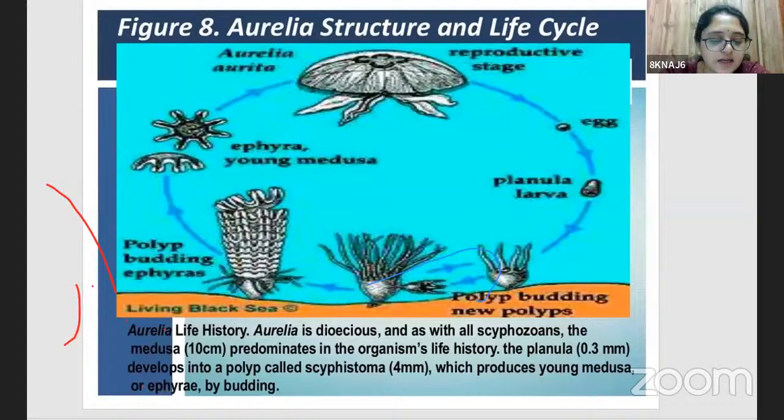And then in Aurelia, the medusoid form is formed by the metamorphosis of the ephyra, which is produced by strobilation. And it is a continuous process. And there is no alternation of generation as such.